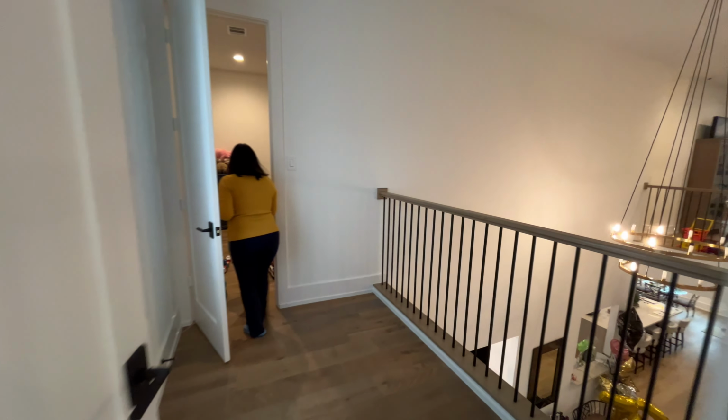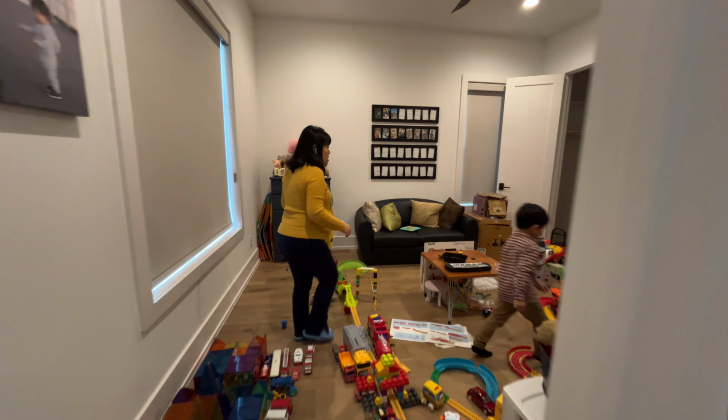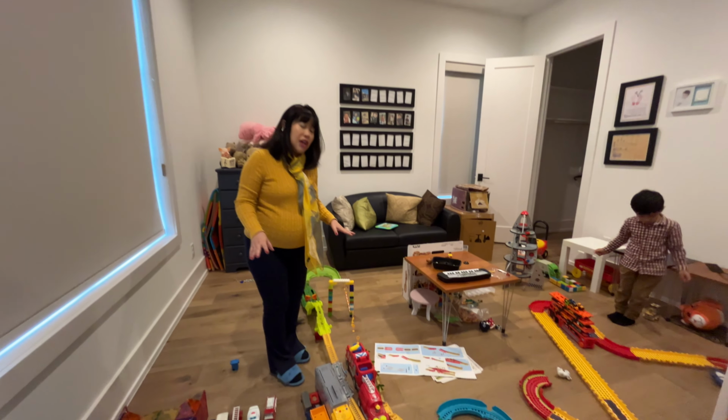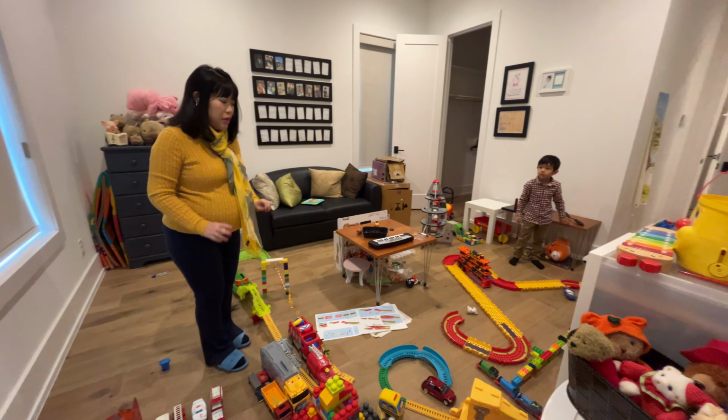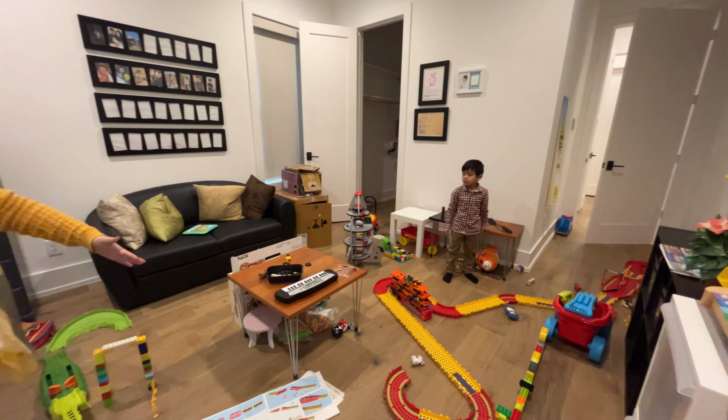All right, and now we're in the room where Shay was supposed to be to show us. So yes, this is his playroom, which is an active playroom. We actually call this the play and stay room because it's supposed to double as a guest bedroom, as that black futon does fold out into a bed.